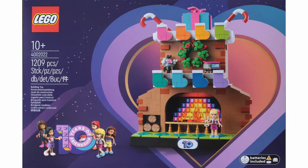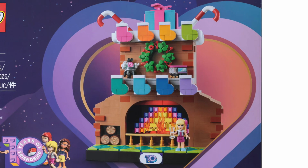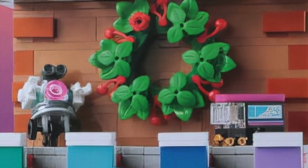This year's set is based on LEGO Friends' 10th anniversary and it's called 10 Years of Friendship. The build for this year's set is a large fireplace. At the bottom, there's a uniquely tiled base, some logs, and the fire. And above, we've got 8 different colored stockings, this nice wreath, and 2 mini builds of previous Friends sets.